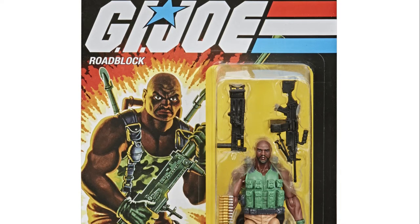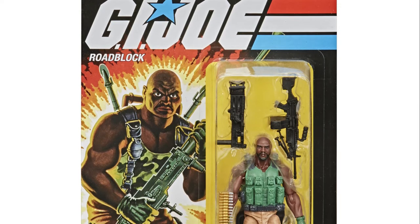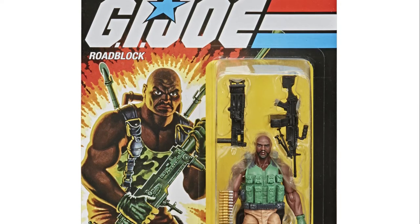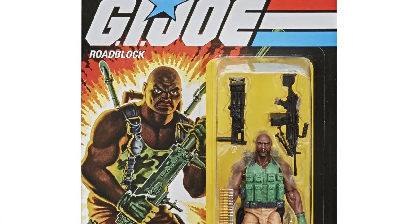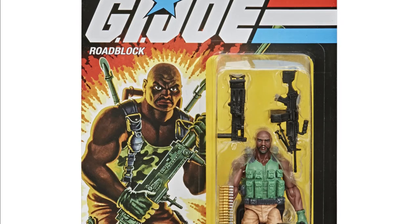I think I can safely go on record and say this is probably the best modern Roadblock that they've released. This big new detailing that they keep upselling about, the facial painting, I think you really are starting to see that in action.